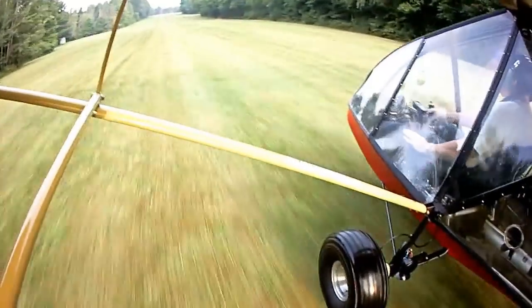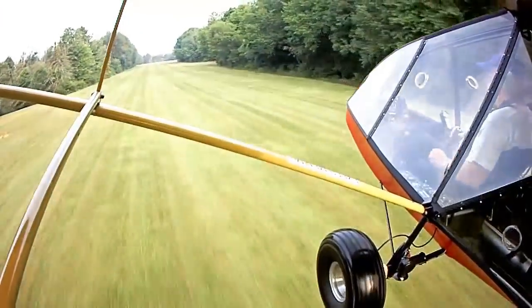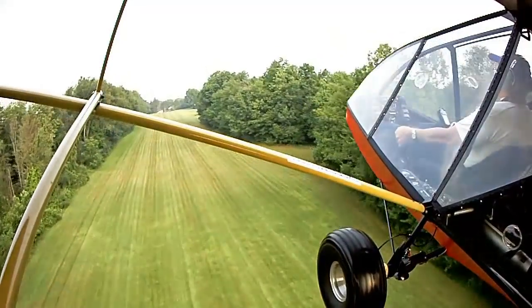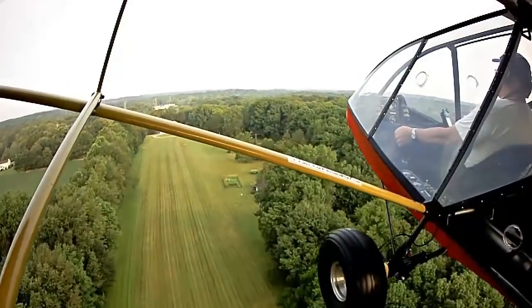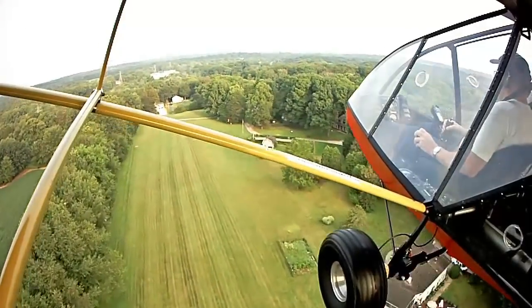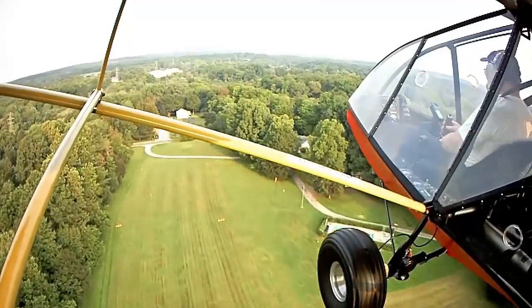Hold the stick forward, get the tail up. That throws a lot of grass and stuff. Then I pull back on the stick. Then I pull the switch, takes the flaps off, and you can just feel it wanting to climb. As soon as I get them things off, whoa, baby, do we go up. All right. Now I'll kind of cruise past here to see if the hangar doors are open down there.